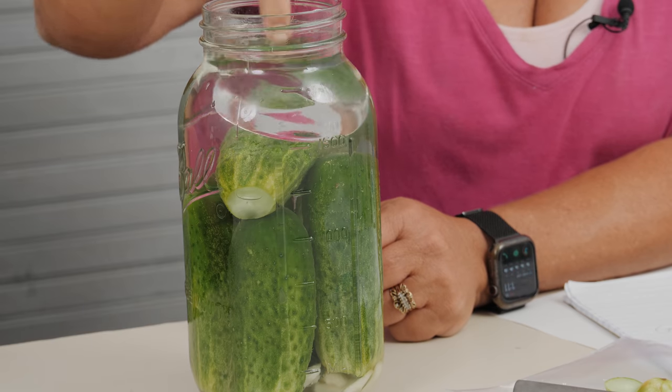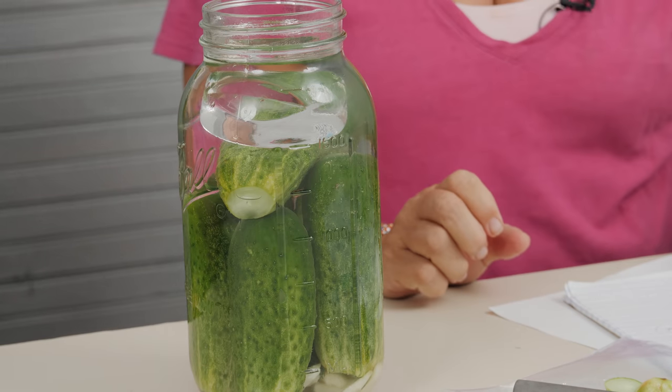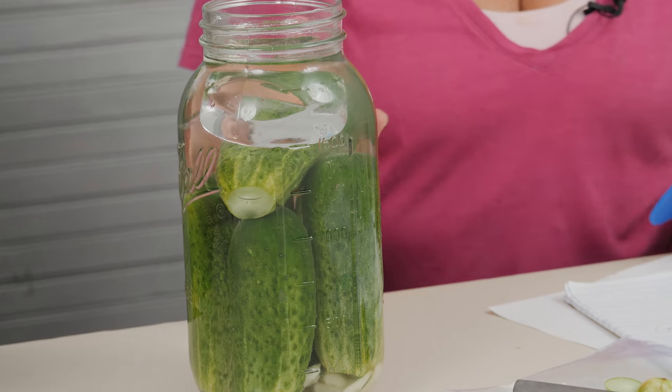Actually, tap it, make sure there's... And that's where that thing comes in good, the pickle packer, which is made out of wood. You can kind of pack it down in there and bounce those bubbles out. Then you have these pebble weights that you put in here to hold those cucumbers down. If you've got some what we call floaters that want to run up to the top, you want to keep the pickles submerged under the brine.